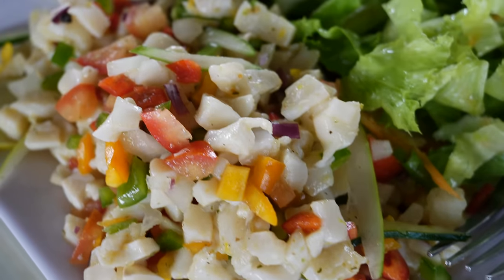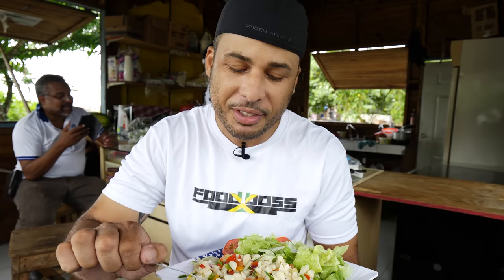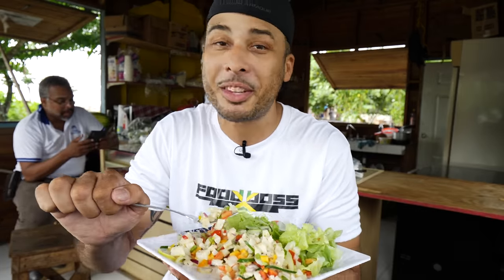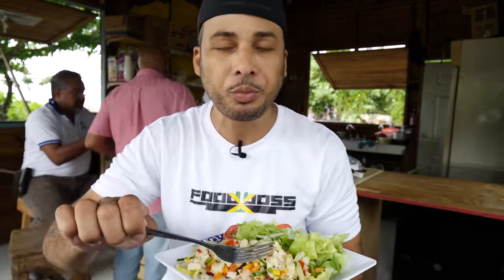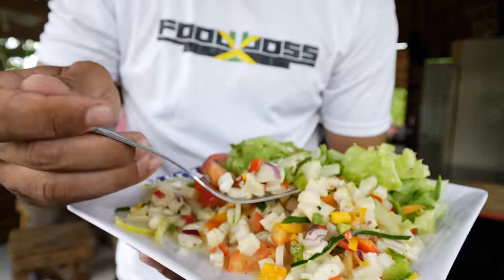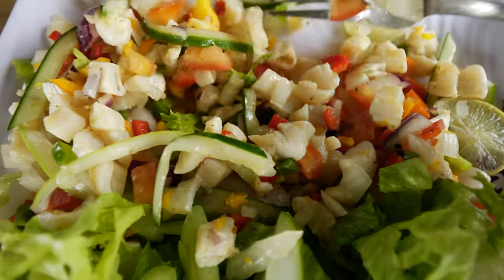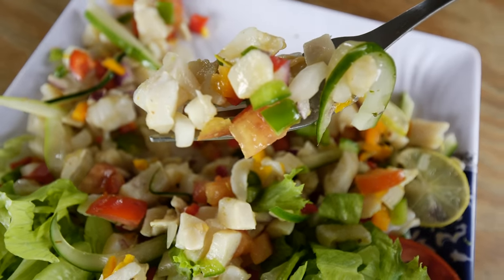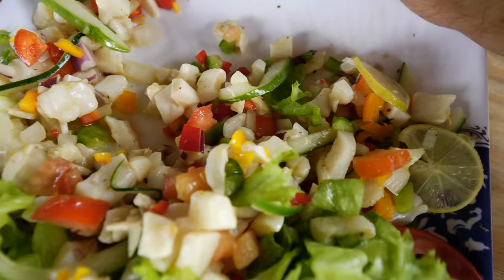You have the acid from the lime that's giving it, basically cooking it a little bit from it been sitting there and marinating. It gives it a little cook as well. So something similar to a ceviche. And you have a natural blend of some of that in there. The onions that's coming out, that red onion that you see on it, when it pairs with the tomato and with the green peppers, it brings almost like a natural salsa flavor to it.